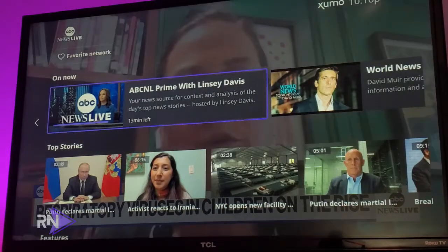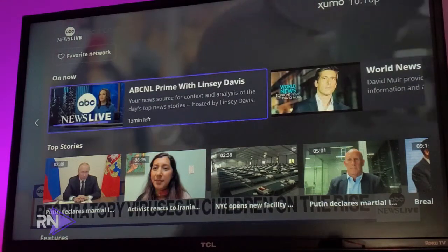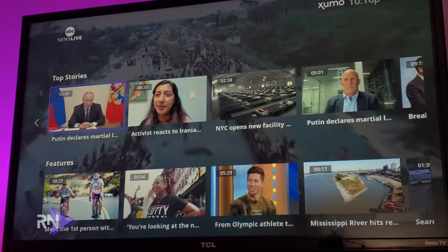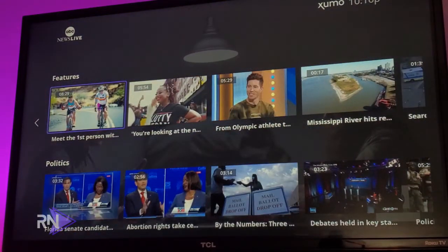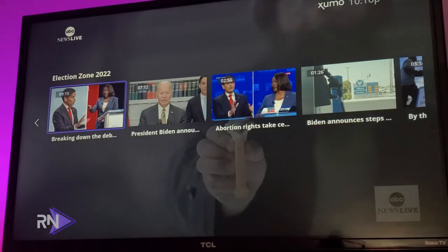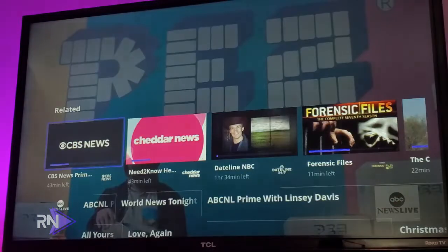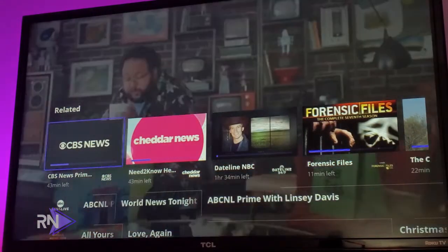So take for instance ABC News Live. You're getting a timeline of shows that are coming up, shows that are on right now. And I can go down and take a look at the latest headlines, take a look at feature content that they're offering, politics, health, entertainment, all of that. And of course, you got the election. So that's a nice touch that Xumo has as a feature. I can go down and I can take a look at related content. So I can take a look at more news.